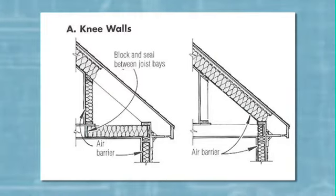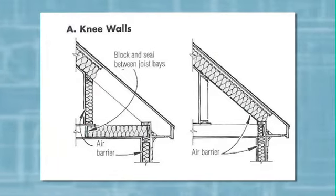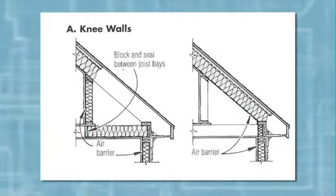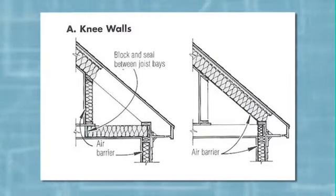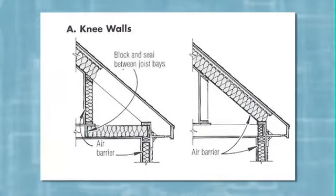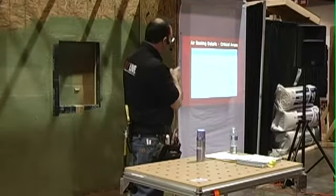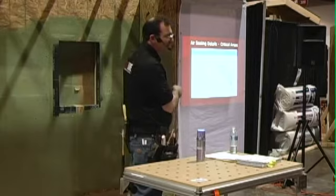We work on a lot of story and a half houses. It seems to be a pretty common architectural element in the area that we're in. And we will insulate as indicated on the right. We'll bring our insulation, whether it's a balloon frame wall or not, all the way up to the underside of the rafters. We'll bring our insulation all the way down.